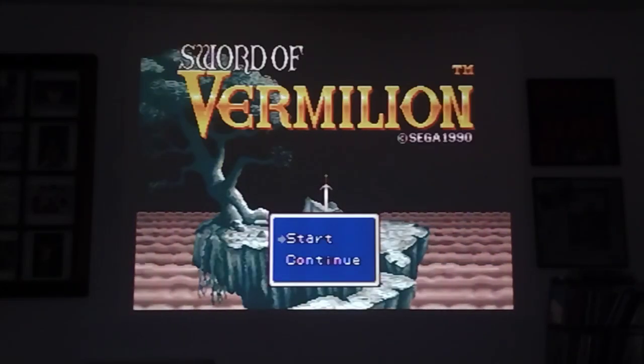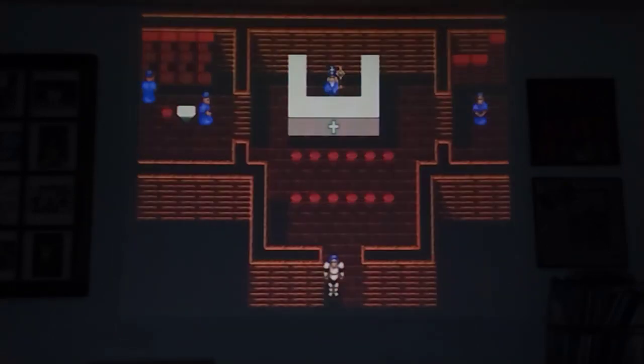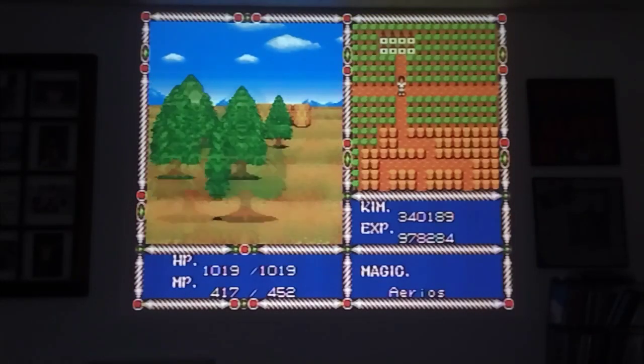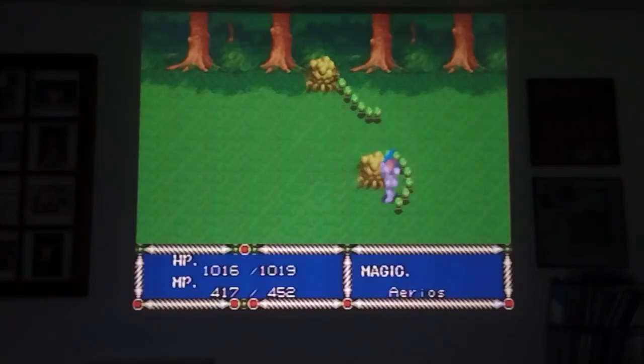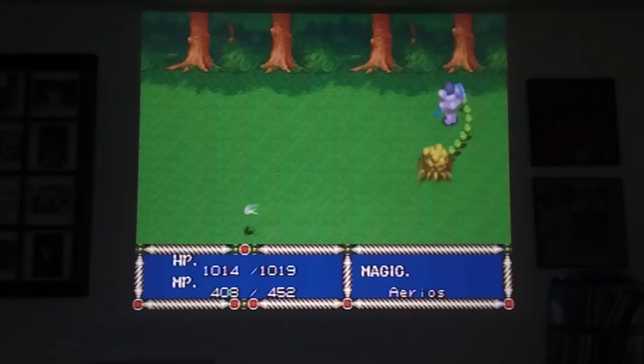For RPG fans out there, Sword of Vermilion. This is the second RPG that was released on the Sega Genesis. It's got dungeon crawling, labyrinthian mazes. It's also got some hack and slash, so it's almost like an action adventure as well as an RPG. It gets tough. I do say it gets tough.